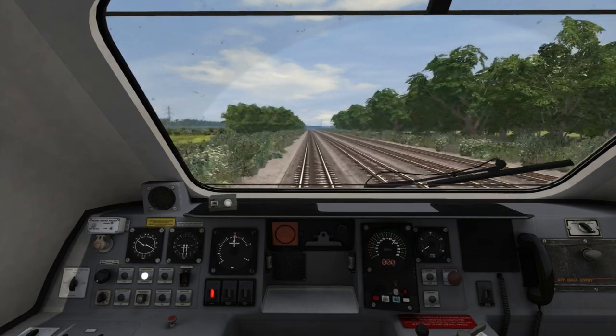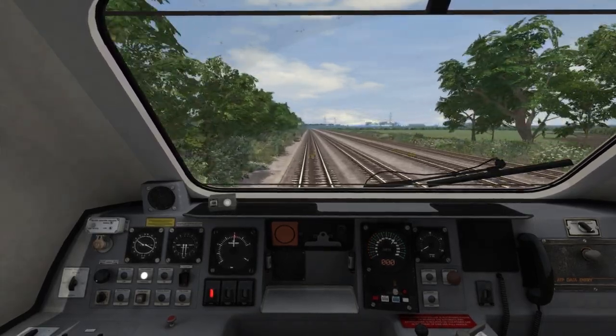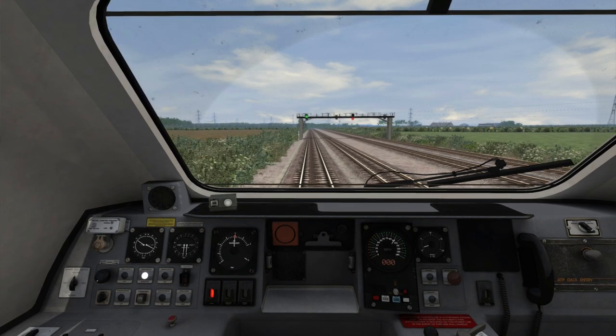And then once we've passed the 75 mile per hour speed board, we've got 3/4 of a mile to go to an upcoming 60 mile per hour speed limit.